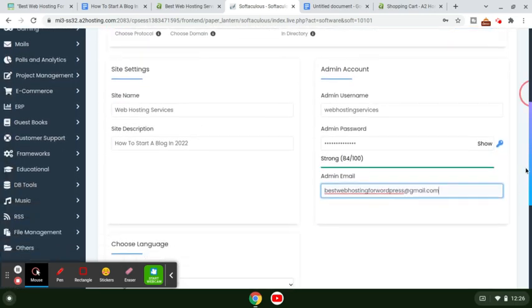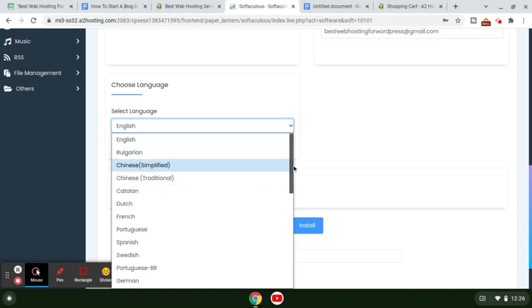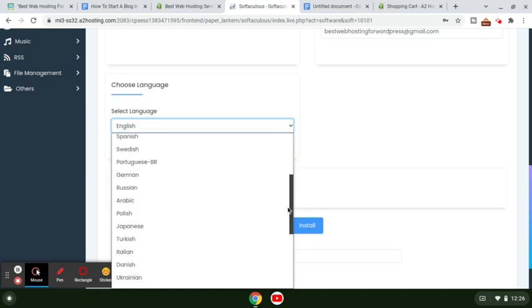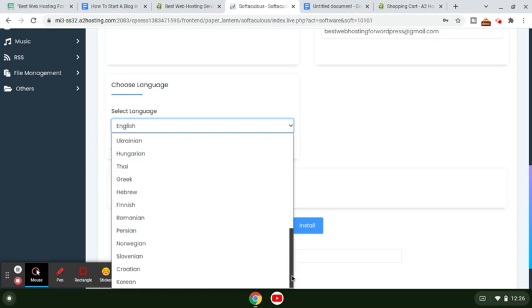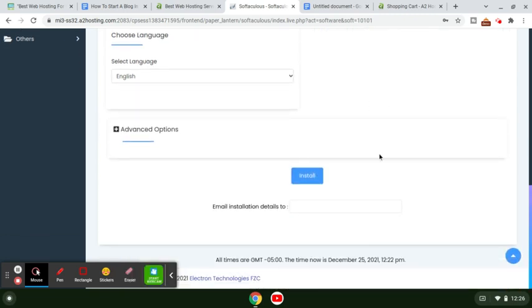So if we scroll down, you'll see an option to choose the language of your website. I have it at default at English. If you speak another language that you prefer over English, you can just use this drop down and select that language right here. They have several options that are right here. Basically, once you install WordPress on your site, your website will be created or configured rather in that language that you've selected here. So I really like that. Let me know what you guys think about that right below.